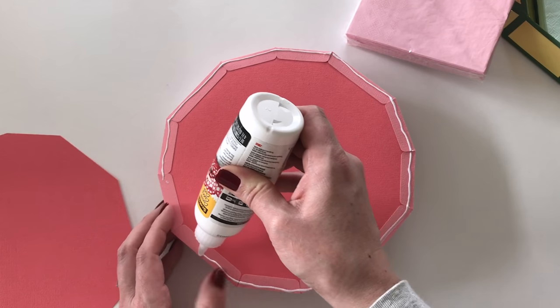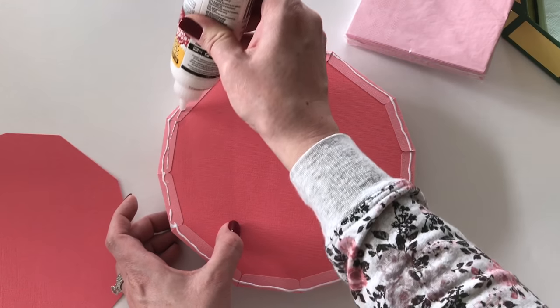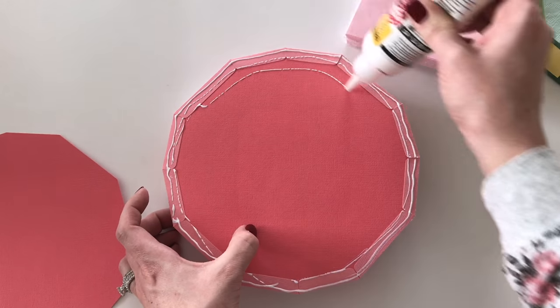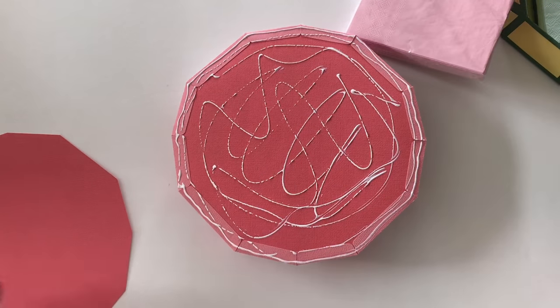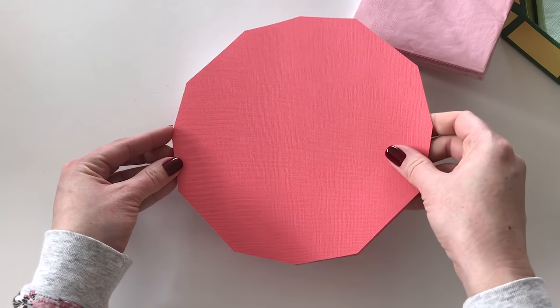So when we smoosh it down, the glue will sort of spread out a little bit and hopefully get right to the edge without coming out and getting all over the outside. But even if that does happen, you can just wipe it off usually. No big deal.